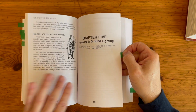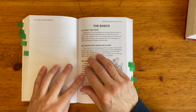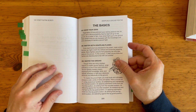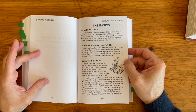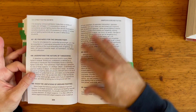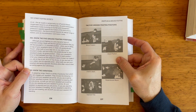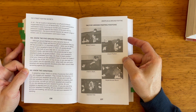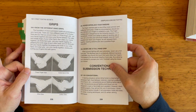Let's get on to grappling and ground fighting. Yes, a martial art or self-defense system is not complete unless you have a very solid ground fighting methodology within the system. And again, there are many martial arts out there that don't even talk about the ground, and they're deficient, and they will not work in a self-defense situation. I will take that to the grave, by the way. That statement to the grave.